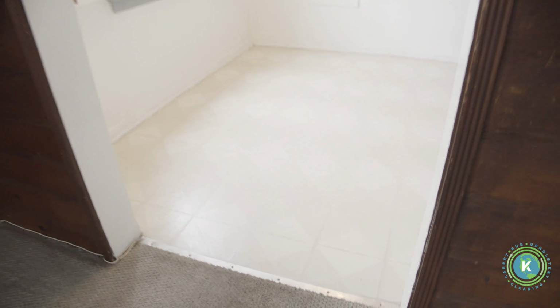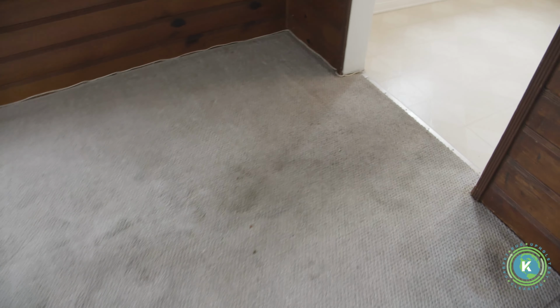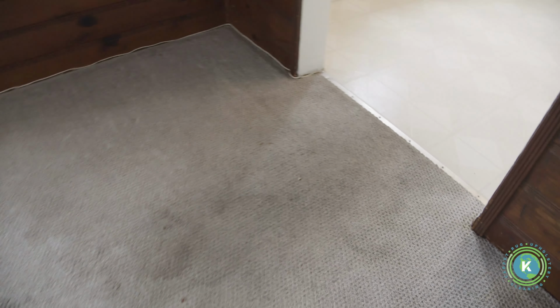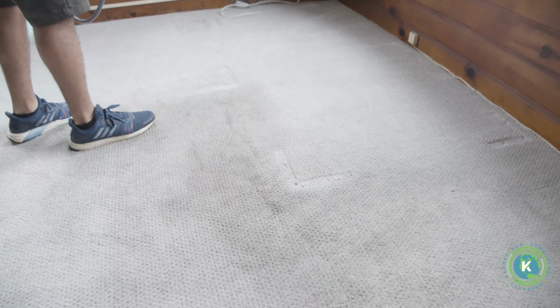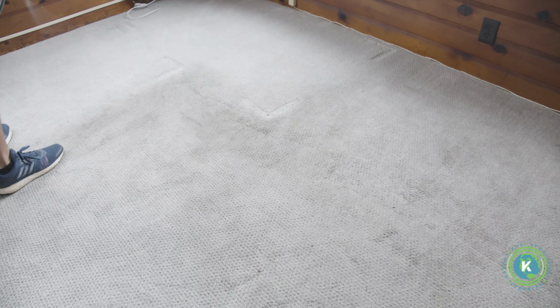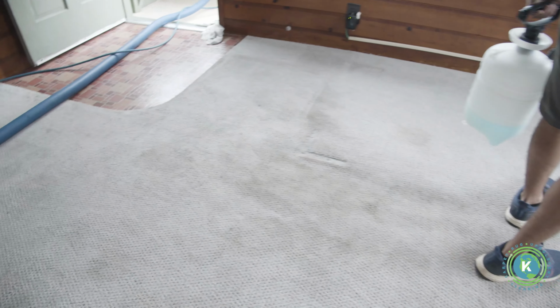If you don't keep your linoleum super clean or if it gets damp, it's gonna mess up your carpet right here all the time. So a lot of times people will try to clean it themselves and you get stains that look like that. This particular house, the guys are moving out and they want to get their security deposit back, so instead of hiring a real cheap company, they hired Karma Carpet Cleaning, and we are going to get that money back for them.